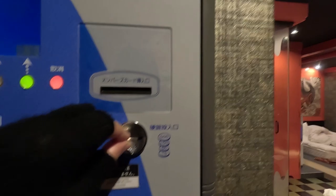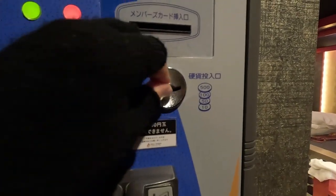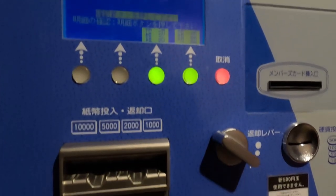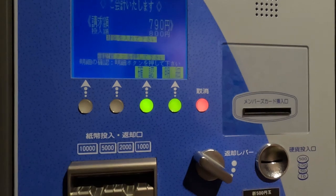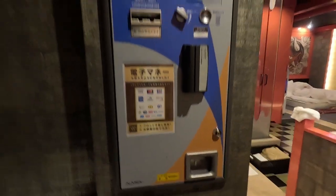The next day, I had to check out, so I had to pay 790 yen for the dinner I ordered last night. It said, please press the confirmation button. When I finish paying, the door lock will open automatically. Okay, I'm free.